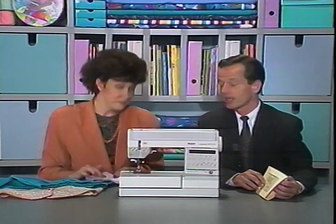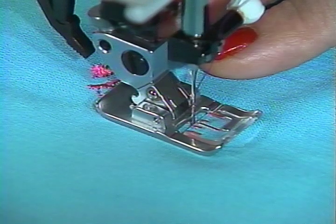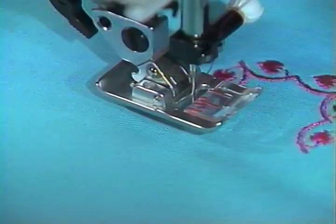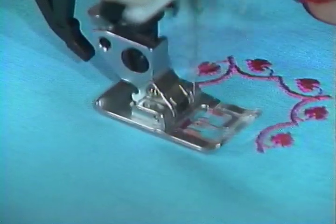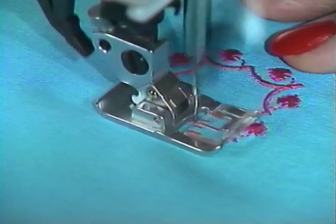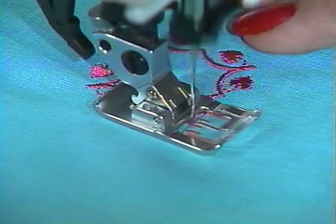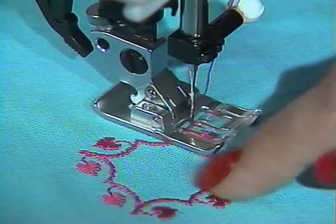Why don't we go back to the machine and have you show us how you did that? Sure. I've already put program 135 into memory twice, engaged the single pattern key, the needle down key, and I've sewn the first 3 legs of my medallion. Now I'm ready to pivot the fabric clockwise a quarter turn and sew. My medallion is complete. I'd finish it by centering my monogram inside.